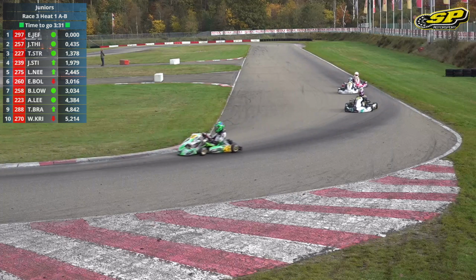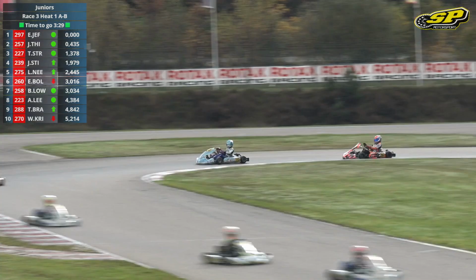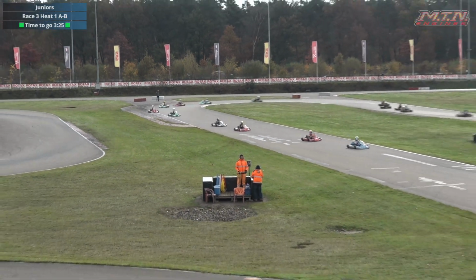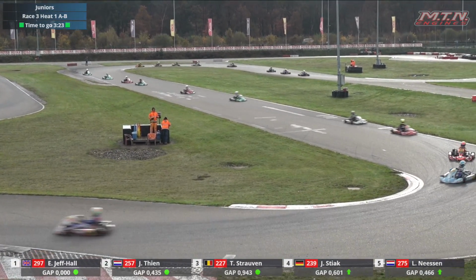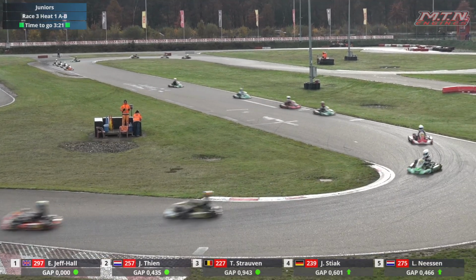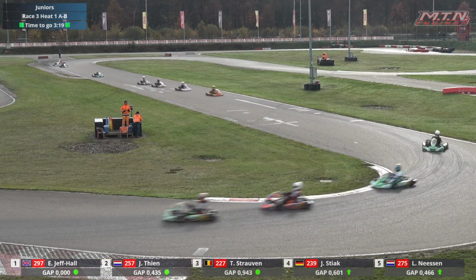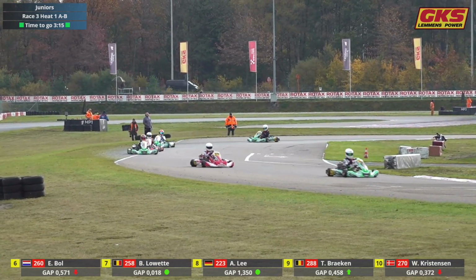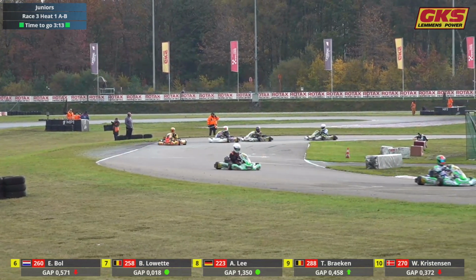So that just shows that when the drivers get the bit between their teeth, there is no stopping that freight train. So 3 minutes and 24 seconds to go. Ethan Jeff Hall, let's see what the gap is going to be between him and Jaden Thien. Jaden Thien is about 3 kart lengths behind and closing fast. Out of the final corner, we go on to lap number 5.